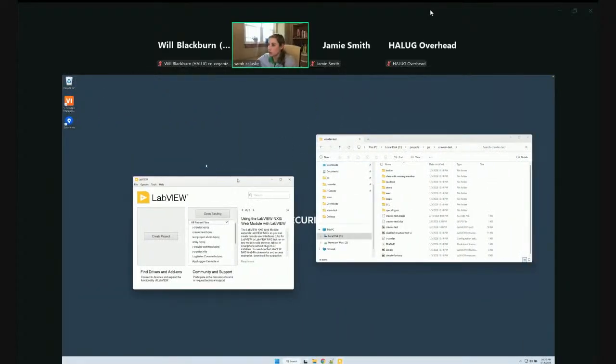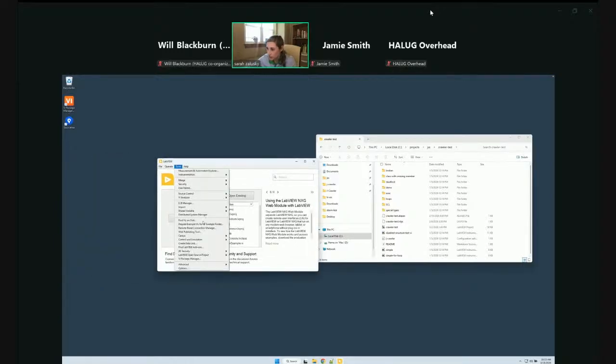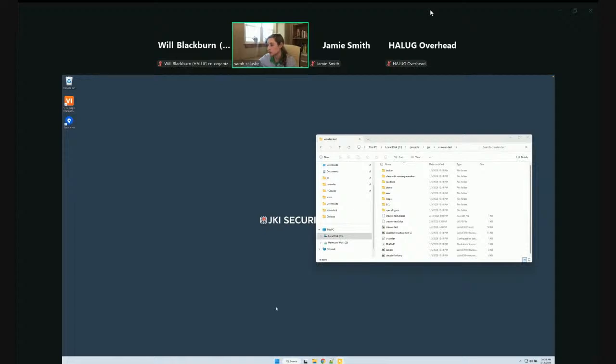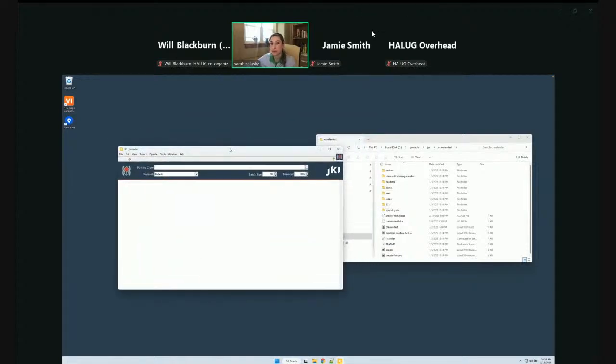So I'm going to do a quick demo of the JKI Security Suite. I'm going to try not to take too much time and just give you an overview of key features. But this is installed on my system. Everything is accessible from the standard menu. So I'm going to open the crawler tool. This tool is meant to be run also from the command line, so it can be integrated into your CI/CD pipeline, but I'm going to show you the desktop version of this tool.